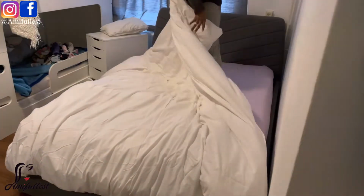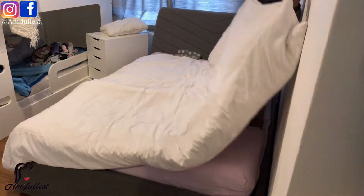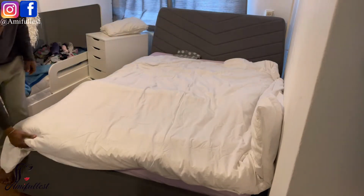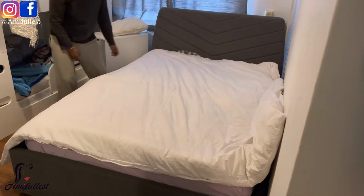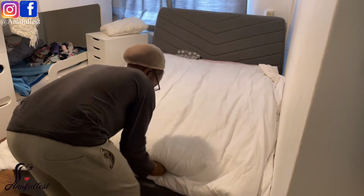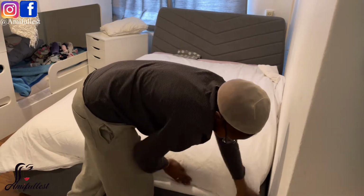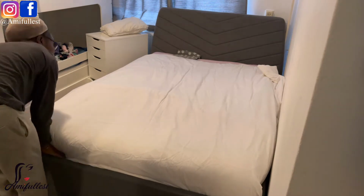So I'm going to make the bed, and then later I'm also going to be changing the kids' bed. Like I said, today is going to be a general cleaning. This is going to be a very long video. But yeah, this is how I clean. Today is just cleaning, making the room, cleaning all the beds, cleaning the kids' beds. And then this week, after cleaning this, I'm going to take rest, because then I have a lot of laundry to wash.